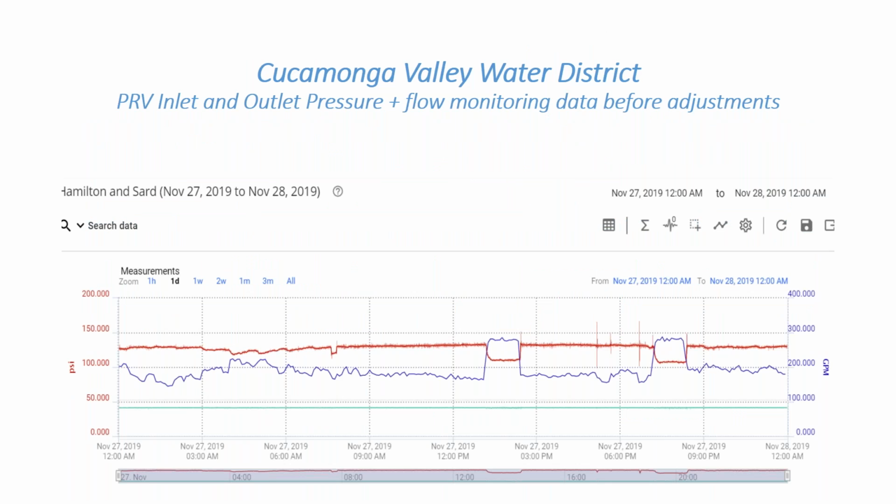So let's take a look at some of the data. What you're looking at is the data that has been collected by the pressure sensors and also a flow meter, all connected to a Trimble Telog device called an RU32MA. So it's bringing in 3 different points of data. If you look at the chart, the red line is the input pressure reading. That's the high pressure coming into the PRV that we're monitoring at this point.